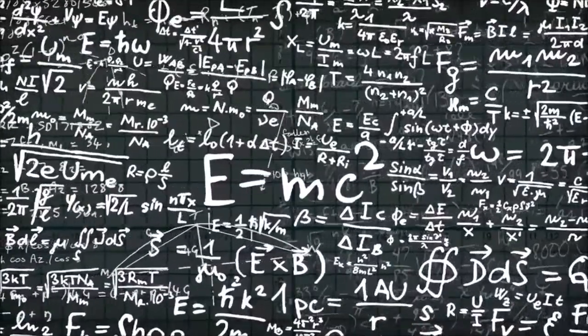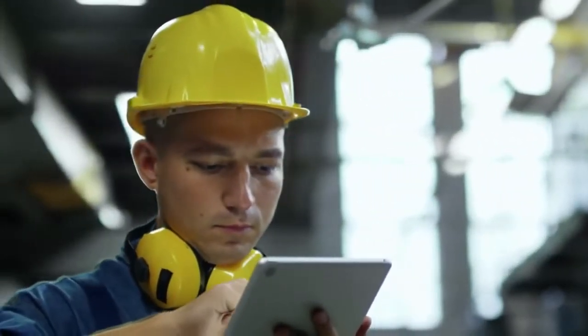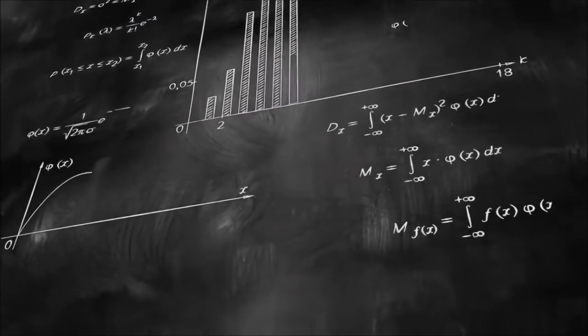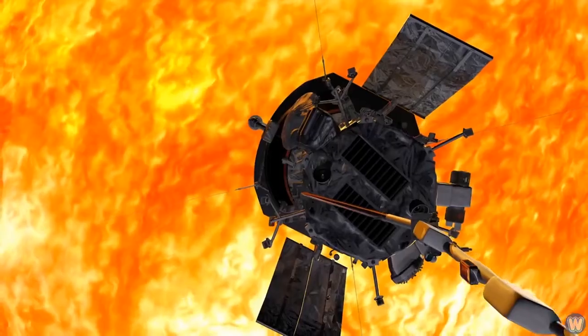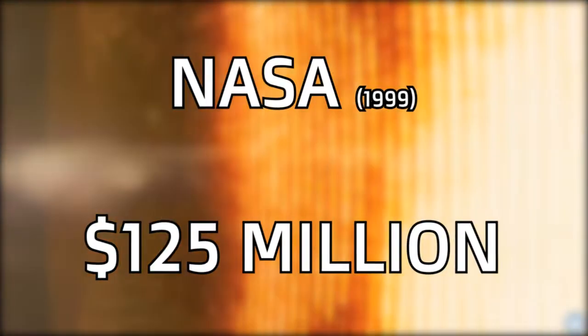Number 7. Math error doomed a Mars orbiter. Lockheed Martin engineers calculated a crucial spacecraft operation with the English numeric system, while NASA's team calculated the operation with the metric system. As a result, the spacecraft went way past the surface of Mars towards the Sun. NASA lost $125 million for building the orbiter in 1999.